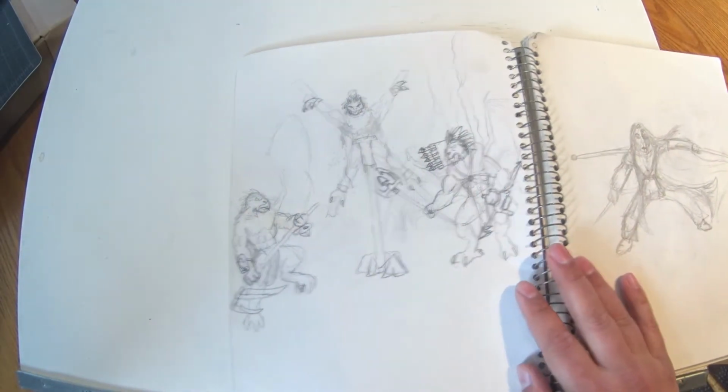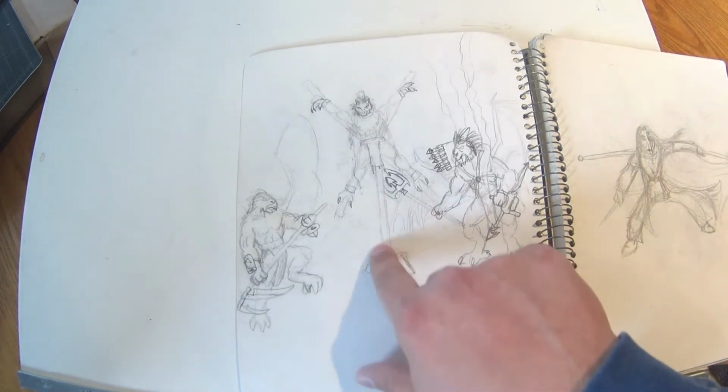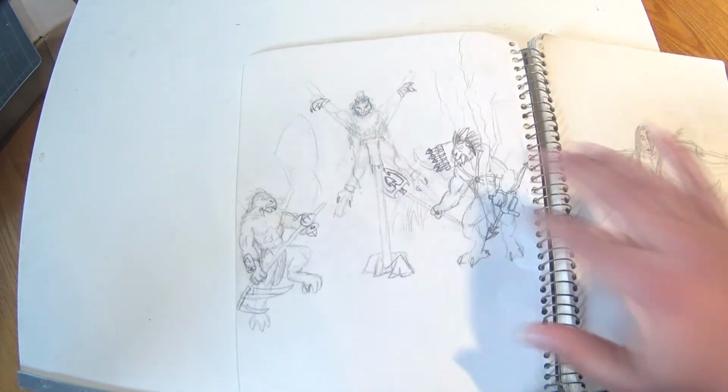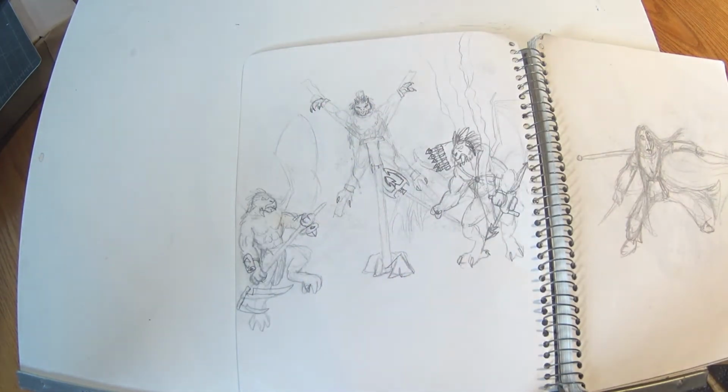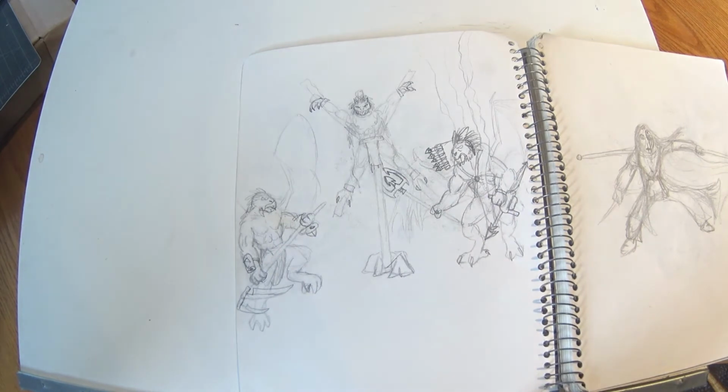Here's some just angsty stuff. People getting murdered. I don't know. I was a weird kid. So yeah, they've got weapons, and they're crucifying this guy on a weird Planet of the Apes style X. They're steam-powered weapons, and he's got crystal-powered weapons. They had crystals on their weapons.